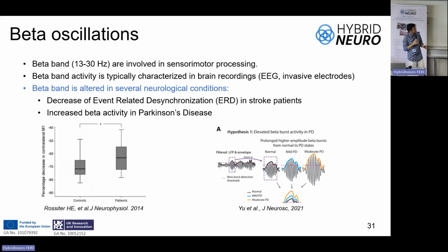We also know that this beta band activity is altered in several neurological conditions. In stroke patients, I think Marta presented it yesterday, there's a decrease in the event-related desynchronization. When you compare both sides, the injured and the not injured side, there are differences in this desynchronization. It has an implication in the functional outcome because stroke patients can have spasticity, lack of dexterity, and other symptoms. In Parkinson's disease, for instance, it's the opposite. Parkinson's disease involves hypokinetic movement, and increased beta activity is related mainly to bradykinesia and rigidity.